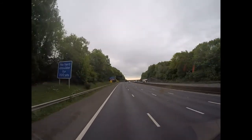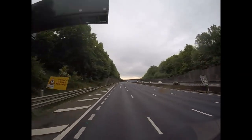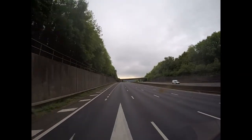Go past Ranham's. Go up in the 12th gear. Cruising on.